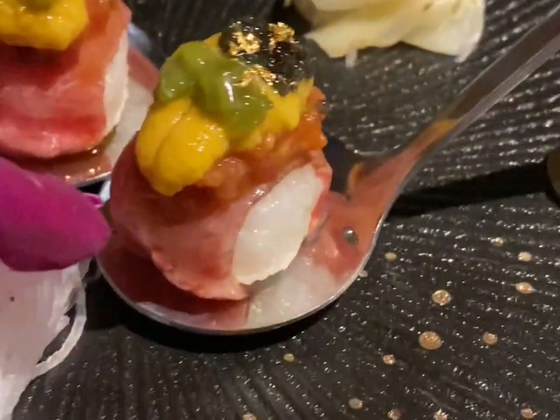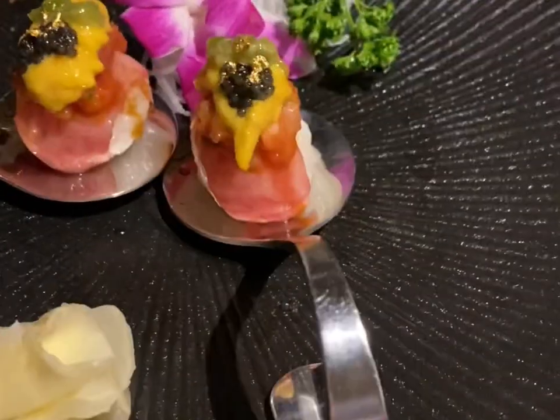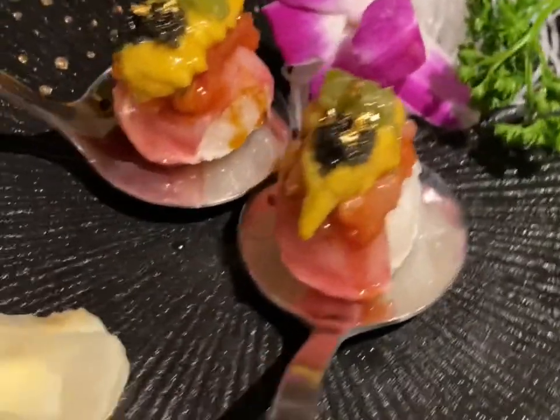The next course was the sushi course, and they brought out these two sushi rolls that were the beef wrapped around sushi rice with eel, caviar, and some gold flake. It was beautifully presented and super fresh and delicious. That beef was like butter.